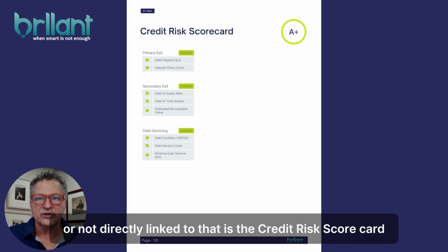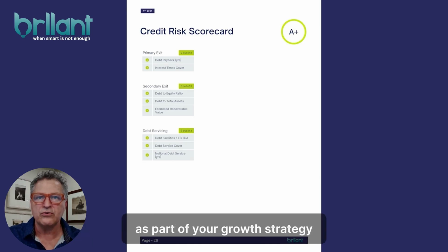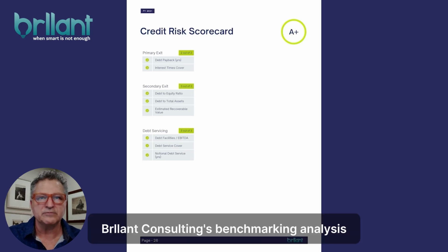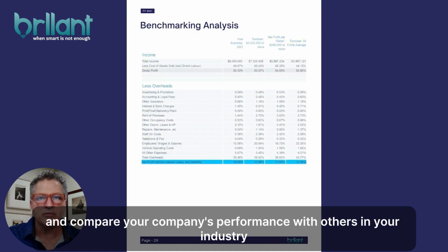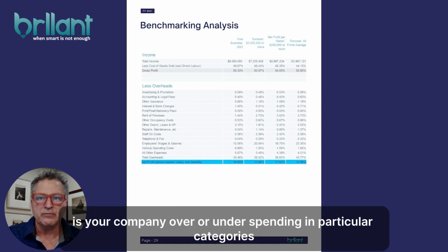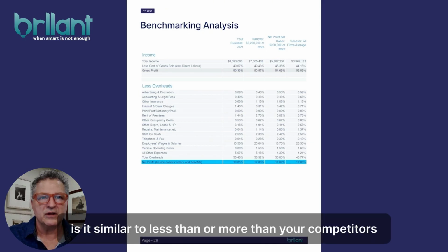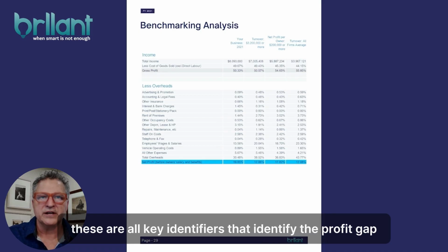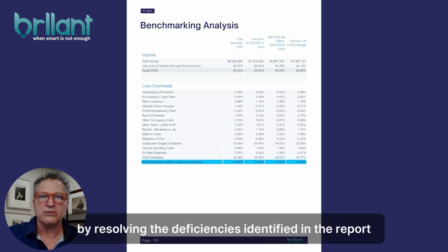Directly linked to that is the credit risk scorecard, which identifies if you can borrow money if needed as part of your growth strategy. Brilliant Consulting's benchmarking analysis allows us to look in and compare your company's performance with others in your industry. Is your company over or underspending in particular categories? What is the revenue generation per person? Is it similar to, less than, or more than your competitors? These are all key identifiers that identify the profit gap between what your company is worth today and what it could be worth by resolving the deficiencies identified in the report.